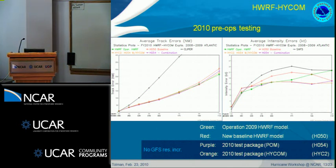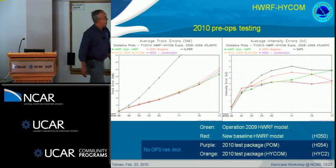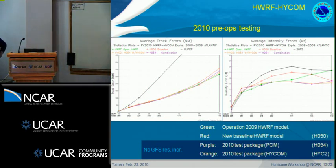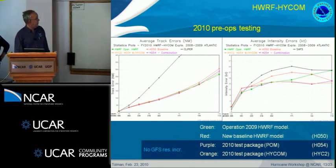And in this case, you can see orange versus purple. That is what you want to look at. Tracks are virtually identical, slightly better at the long forecast hours. And the intensity errors are almost identical. So I don't see a massive improvement here, but I see at least equal behavior.